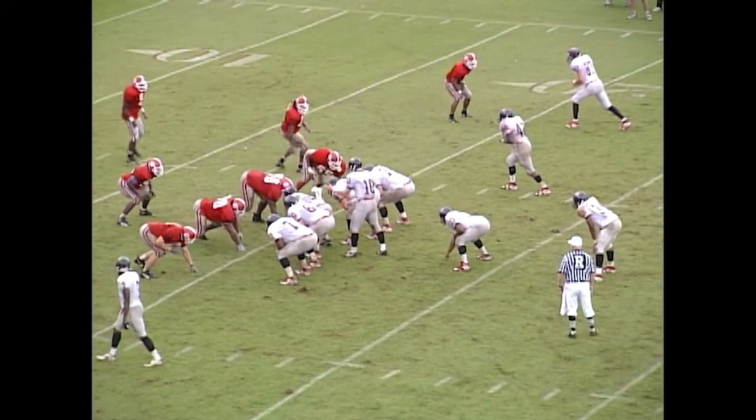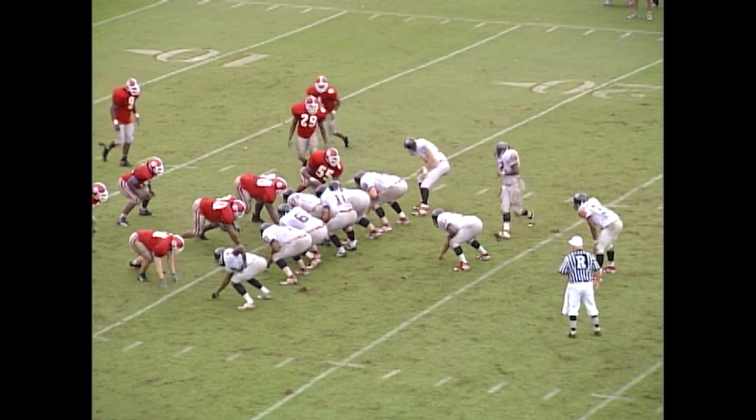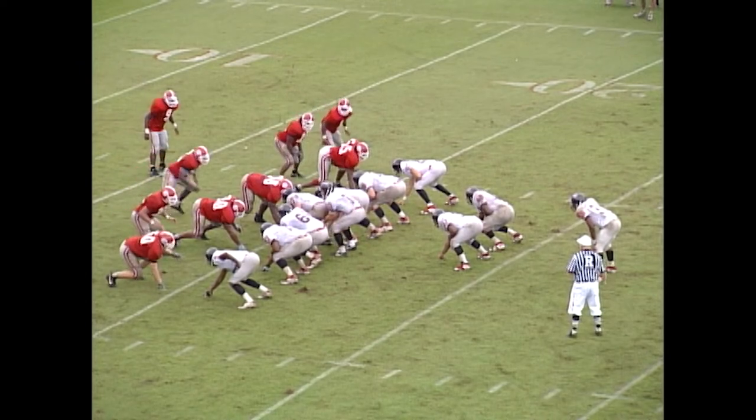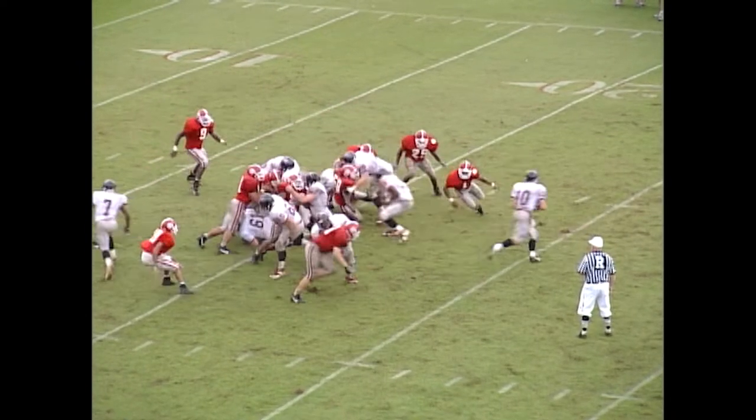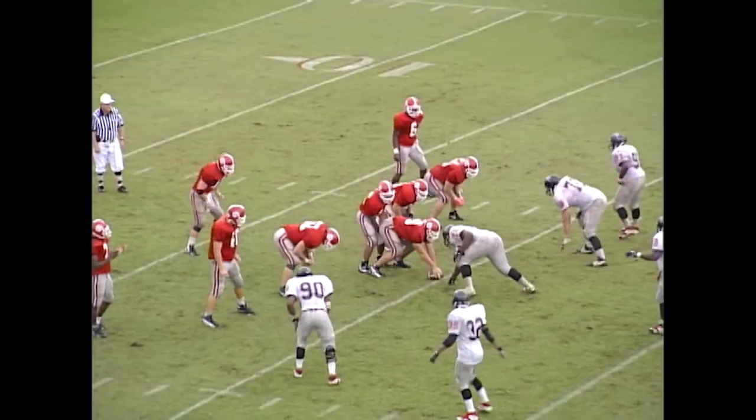Two alleys if we come into a power I formation, or to a power formation. We are bringing everybody in tight. Barnett under center, they pack it in. Real tight, handoff fake, he's rolling. Barnett looking out here, got the man, knocked away incomplete. And we had two receivers for almost 4 minutes.